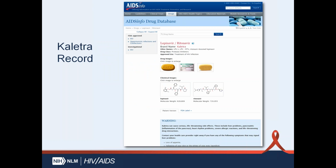Unlike a lot of package inserts, these of course are written in obviously larger typeface, just to give you an easier way of looking over and consuming the information. Like I said before, we also offer material on approved drugs as well as investigational.